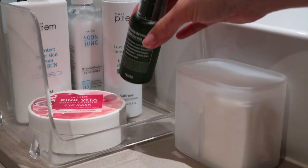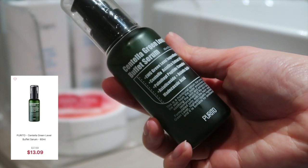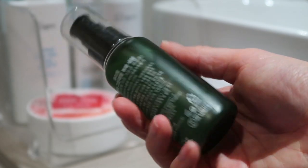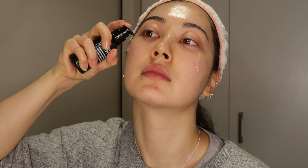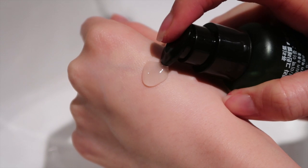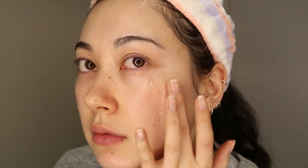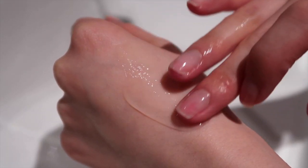Next step is serum. Today we will be using the Purito Centella Green Level Buffet Serum. I think most of you have heard of this one, another one that is a cult favorite. So the reason why this serum is loved by so many is the texture and its versatility. It is a super lightweight water-based serum, so it can work for even the oiliest skin types. It uses 49% of Centella asiatica extract, also has peptides, so it is soothing and hydrating while still being beneficial in strengthening your skin barrier.